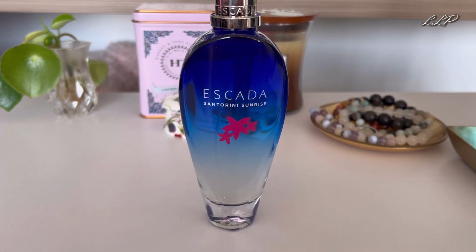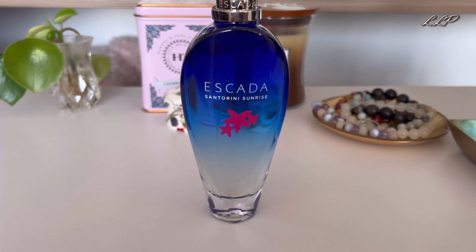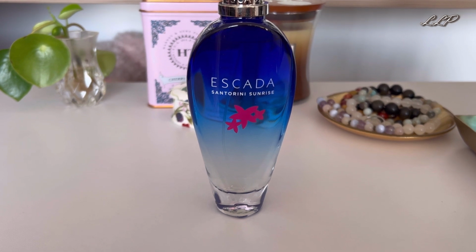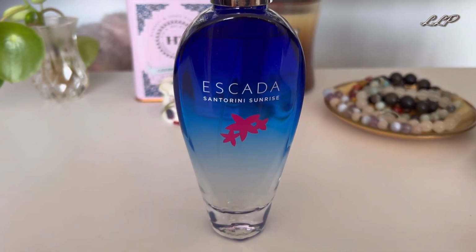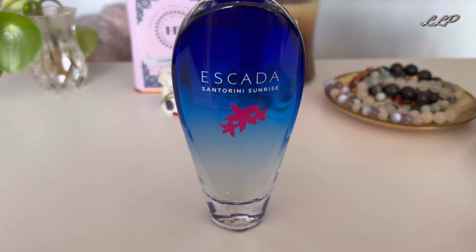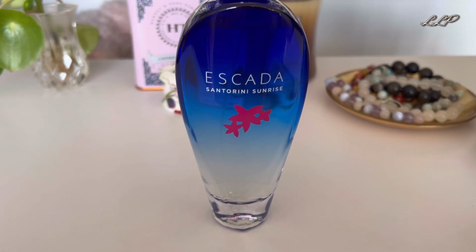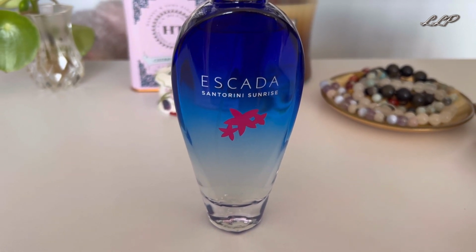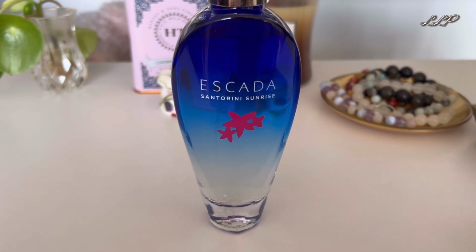Next we have Escada's Santorini Sunrise. This is also a recent purchase, 100 ml Eau de Toilette. This is one of the Escada summer flankers. I only learned about these Escada summer perfumes maybe a month ago, so I was very excited when I saw this at Chemist Warehouse for about $40 and another blind buy. I'd heard a YouTuber talk about it and I thought it was safe enough to buy.